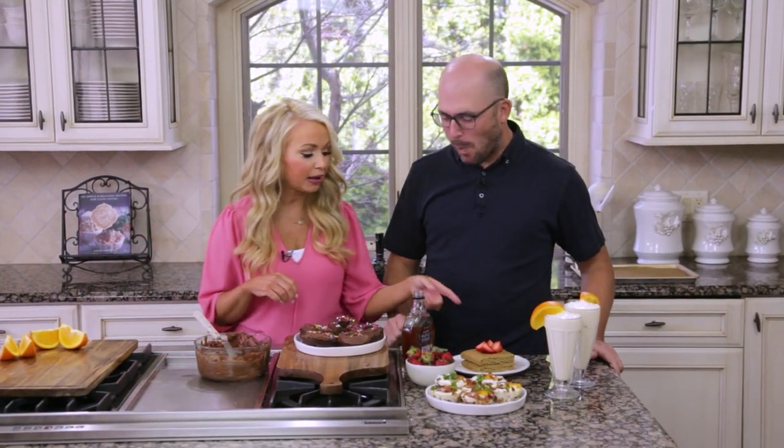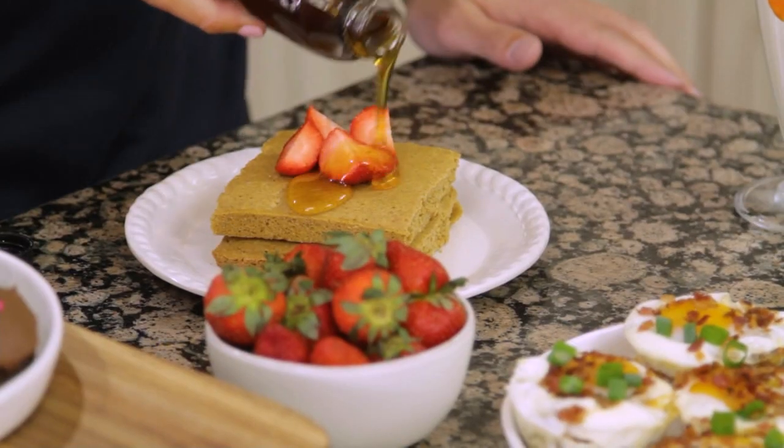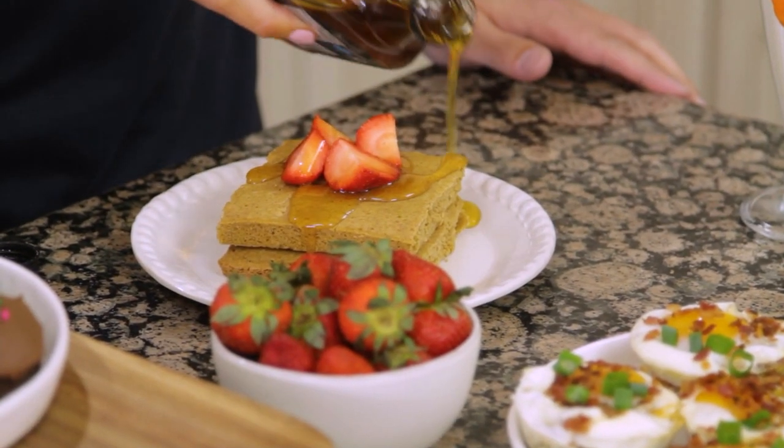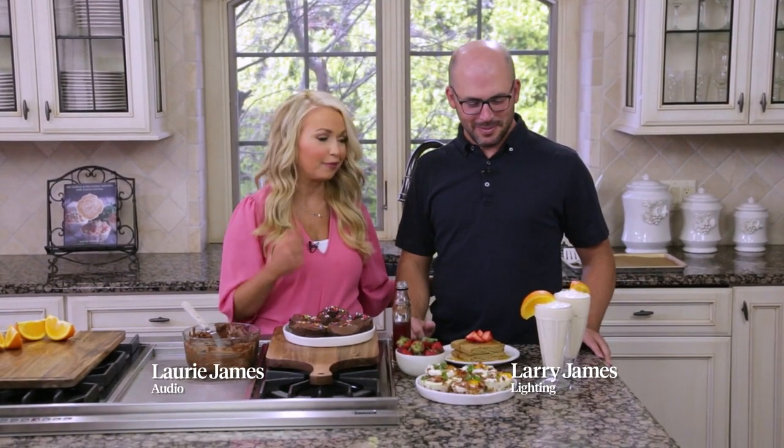And then we have our sheet pan pancakes, and you can drizzle these with a little bit of syrup, and our egg nests, and it'll be the perfect way to round it out with our orange cream coolers. So this is the perfect breakfast for dinner, if you ask me. It's been so much fun cooking with you. There's nothing I'd rather make with you than breakfast for dinner, and especially your favorite donuts.